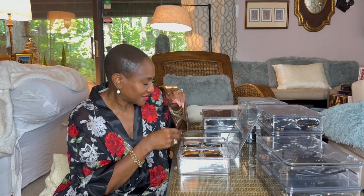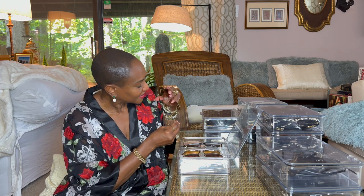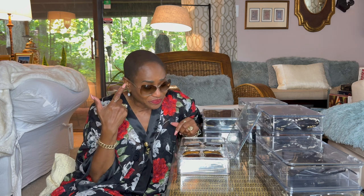Now, who are these? Oh yeah, these are Tom Ford. Okay, I'll tell you the story behind these sunglasses. Put them on so you can see. My sister has a pair of Tom Ford sunglasses that I wanted. I love those sunglasses. I tried to find them. I looked high and low. I begged her for them. She wouldn't give them up.